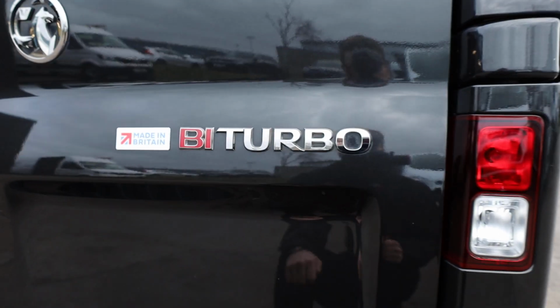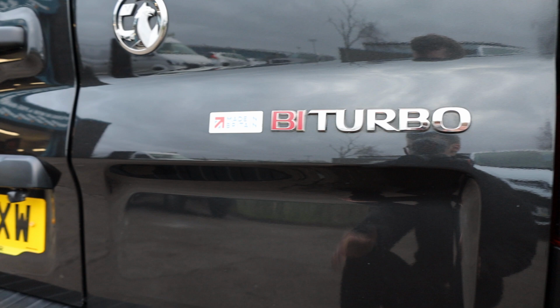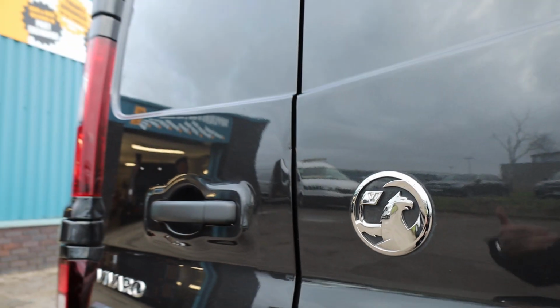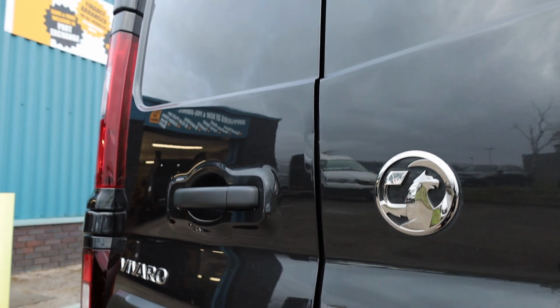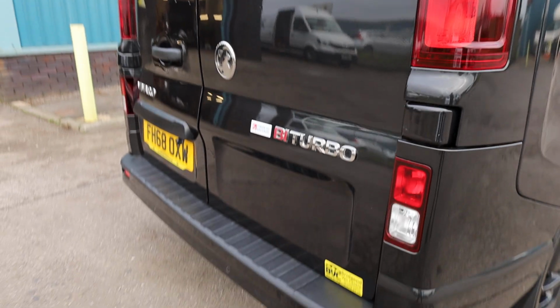Bi-turbo, as I mentioned at the start of the video, this is a 145 brake horsepower model, so really, really good power. On the rear doors, I can also just see there is a little dent just here in the middle there. Very common where people shut the wrong door first, but otherwise, I must say, it's looking very, very nice indeed. A fantastic gloss to the black paintwork.